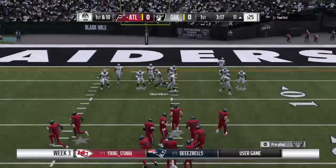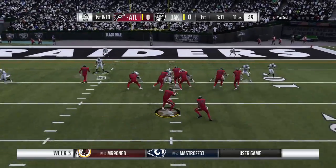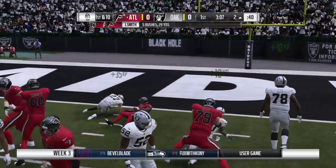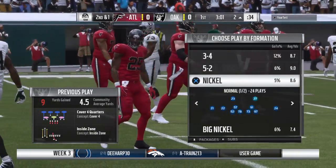A first chance in the red zone for the Falcons now. They've got a first and 10 at the 11. They'll run it now out of the gun. And finding room to work, he's down to the 2-yard line. A nice run there, 9 yards, and it'll be second down.